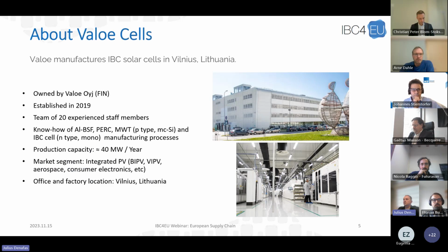A few facts about the company which I'm leading, this IBC solar cell manufacturing facility in Vilnius. It is owned by Valoja OIJ, and we were established in 2019. At the moment we have 20 experienced staff members. Due to our previous history in cell manufacturing as well, our team has quite good knowledge not only of IBC technology, but also of the previous generation of solar cells like aluminum BSF, PERC, and MWT, which at that time was based on P-type multicrystalline silicon wafer.